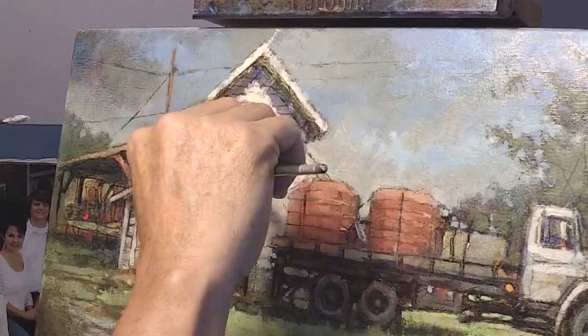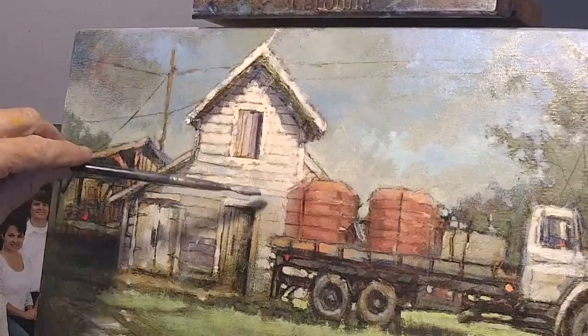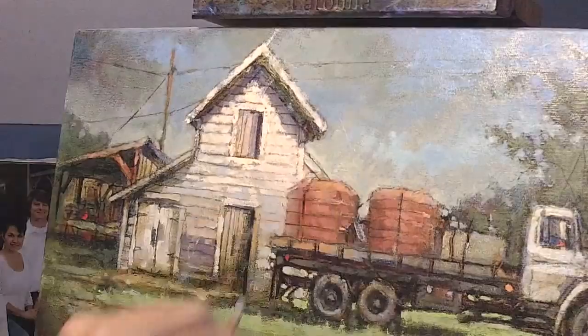Right at the moment, I just put some pale blue into the paint down here. So just for variety. Yeah, I'm liking that.